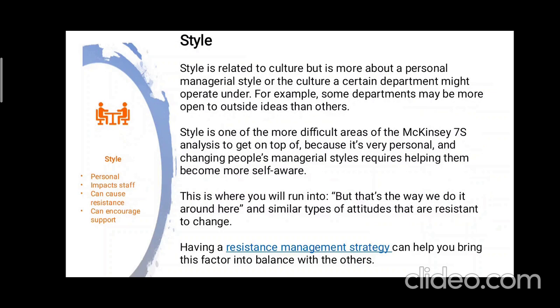Next one is style. Style is related to the culture but is more about the personal managerial style or the culture a certain department might operate under. For example, some departments may be more open to outside ideas than others. Style is one of the more difficult areas of the McKinsey 7S analysis to get on top of, because it is very personal, and changing people's managerial styles requires helping them become more self-aware.